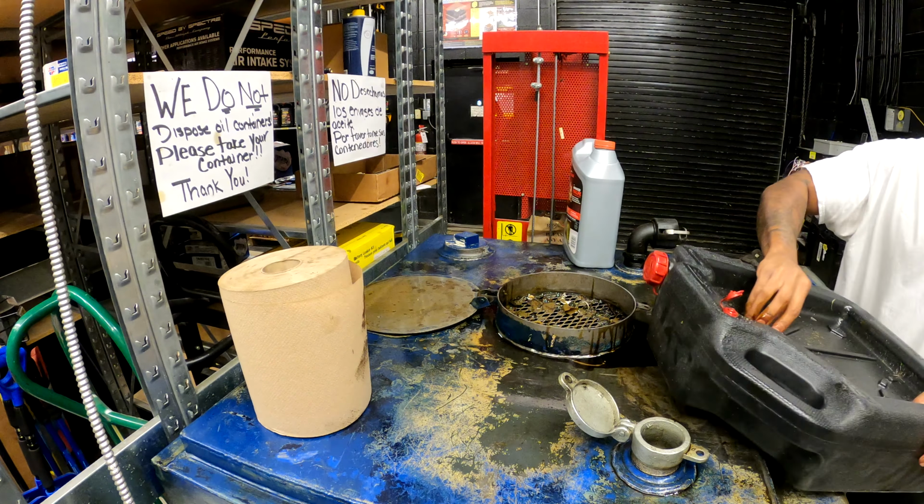Now, some stores might have a sign-in sheet. It just depends on the store, but you don't have to be worried about them stealing your information or anything like that. I'm pretty sure the sign-in sheet is only for, like, if somebody dumps gasoline in there. It's just to track when and who dumped what into the receptacle. So if they have a sign-in sheet, go ahead and sign your name, your address, and all that stuff. This store didn't have one, so I didn't have to do that.